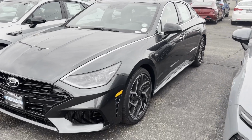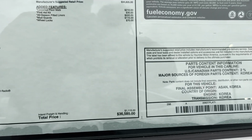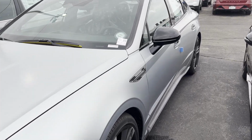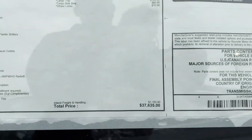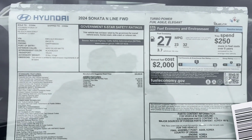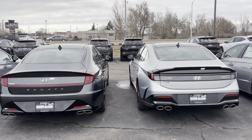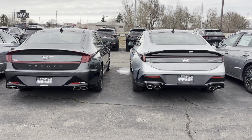But imagine these 23s, they gotta be willing to deal. They're 36, so I'll go see if they've got any better deals online. Mine in the 24. Got the sweet badging. 37 on this guy. What do you think? 23 or 24 on the back end? I don't know, kind of similar.